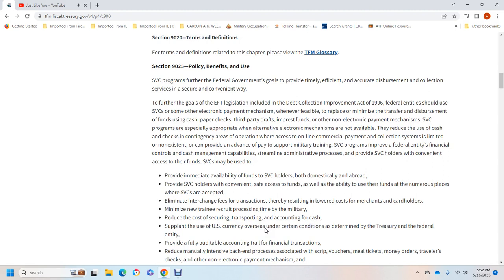Stored value cards provide a convenient way to further the goal of EFT with legislation, including the Debt Collection Improvement Act of 1996. Federal entities should use stored value cards with electronic payment mechanisms where feasible, to minimize the disbursement of funds using cash, paper checks, third-party drafts, imprest funds, and other non-electronic payment mechanisms, especially where alternative banking is not available.